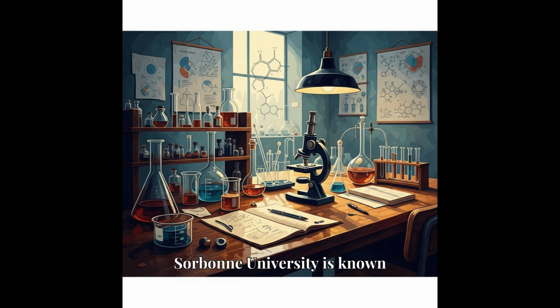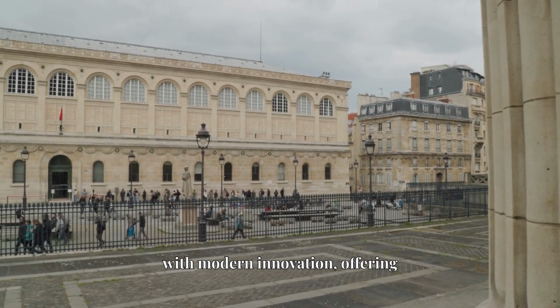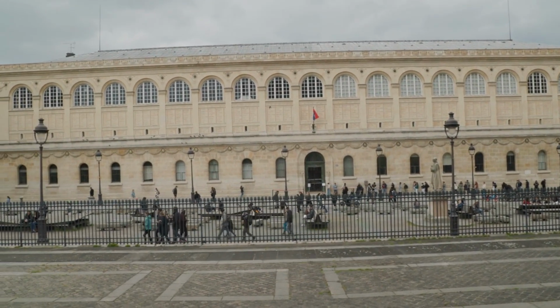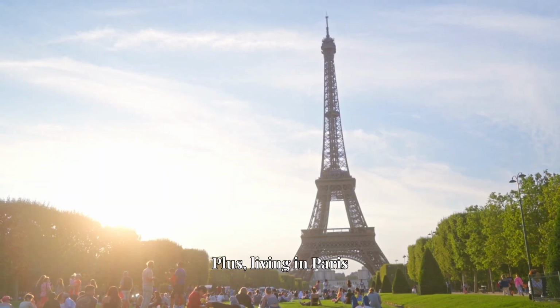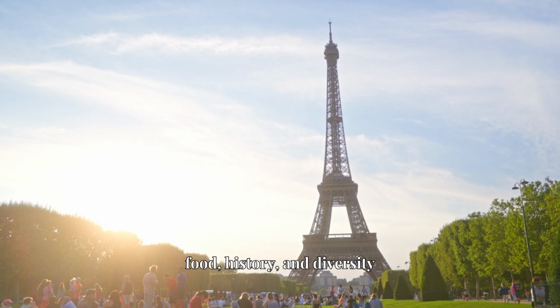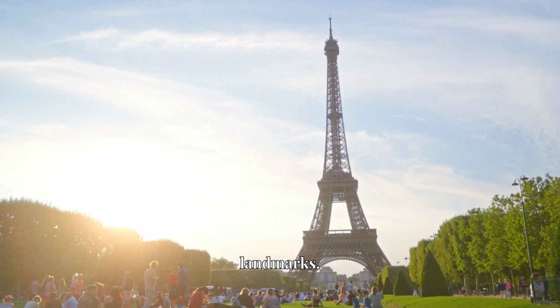Sorbonne University is known worldwide for excellence in humanities, arts, languages, sciences, medicine, and engineering, consistently ranking among the top 50 globally. It combines deep tradition with modern innovation, offering high-quality education, rich culture, and global career opportunities, with over 55,000 students, including 20% international students from 140 countries. Plus, living in Paris is a life-changing experience. Art, food, history, and diversity everywhere you go, fostering a vibrant student life with access to cultural landmarks.